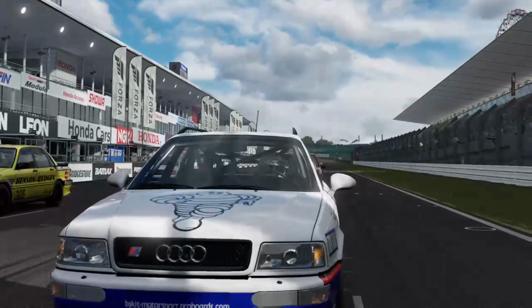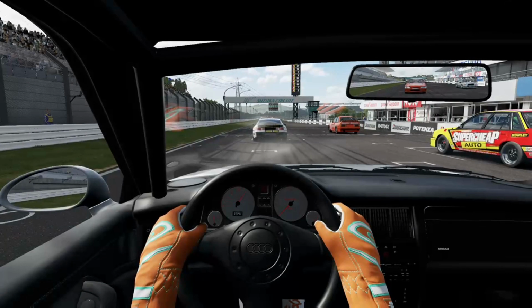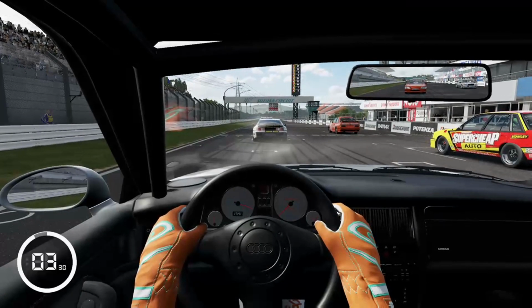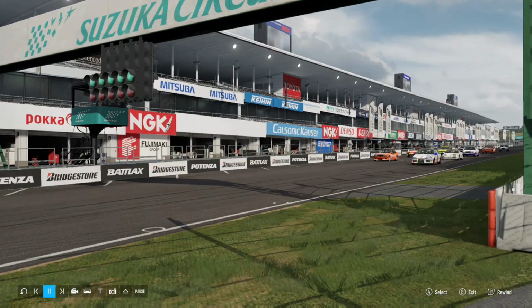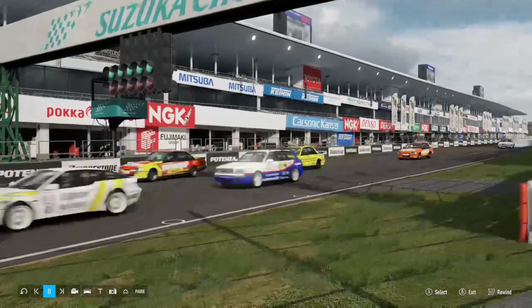Okay, so here we are on the grid, about to start the race. Now we will have 2 races, this first one here, and the second race will be a bit shorter than this one, and we'll have a reverse grid. So anything can happen in that race.